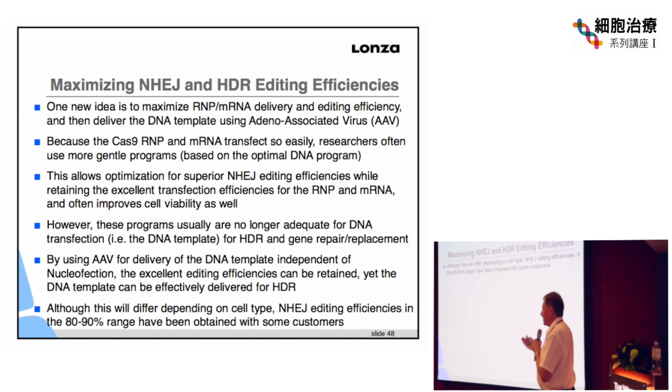So although this does differ depending on cell type, and that's a big part because this is all responsive to the DNA repair pathway of a particular cell type, so you will see variation. But we have customers who are getting editing efficiencies, non-homologous end joining editing efficiencies, in the 80 to 90% range. That's unbelievable. I couldn't believe this sort of thing was happening, but I've seen this now with a number of customers. Because the Cas9 RNP and the mRNA both transfect so easily, what they're often doing is backing off on the strength of the programs, re-optimizing using lighter programs. They increase cell viability, but they also manage to increase editing efficiency dramatically. And I think that's a major trick.